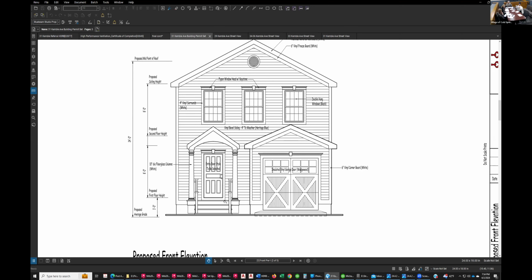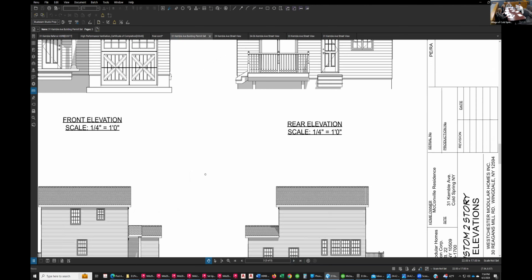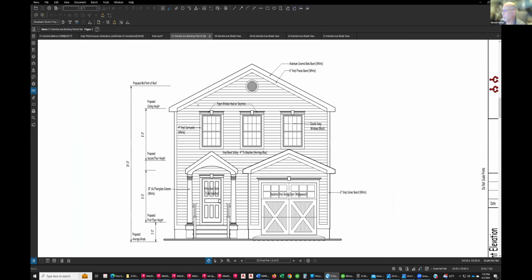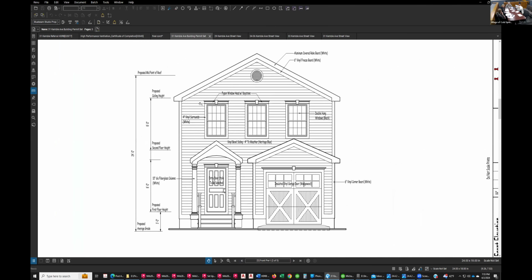The page we're looking at now compared to the next page show two different front elevations. Unfortunately, that's the modular home drawing version, and for whatever reason, they don't draw very well. So what they're building is what's on my drawing here, the first one, the one with my title block. That's what they will be building.